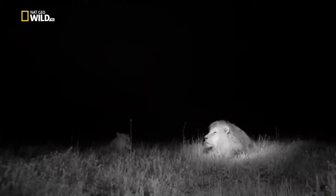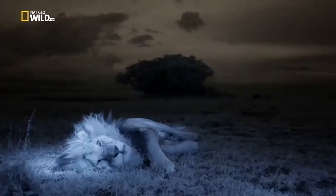One of the amazing things that the researchers have found is that the lions absolutely can count, and they use their roars to decide whether or not to attack another group of lions. Researchers have recorded the roars and played them back to the lions to see how they react.